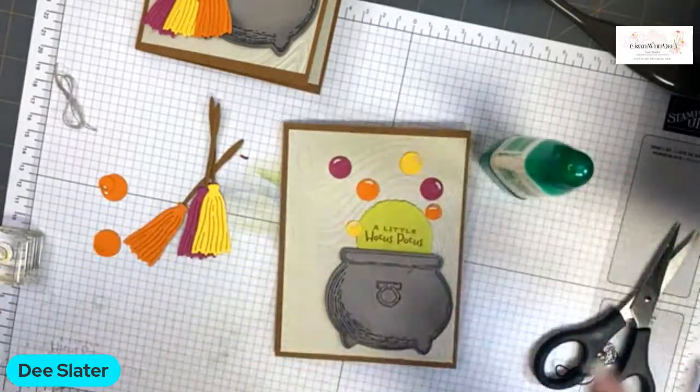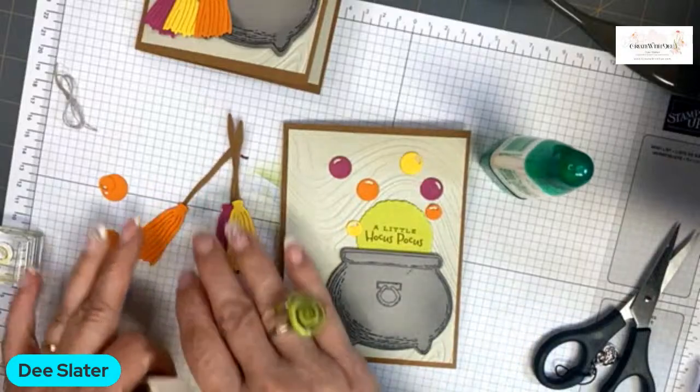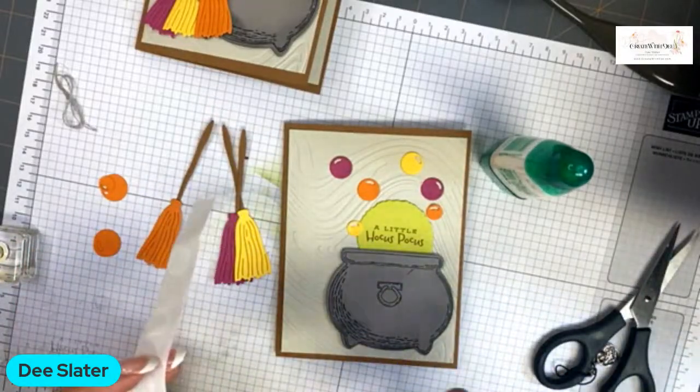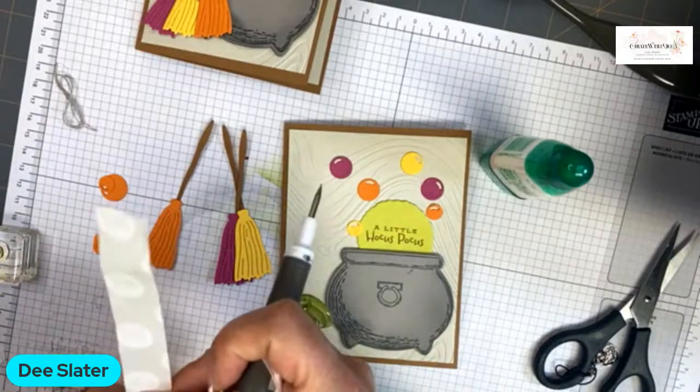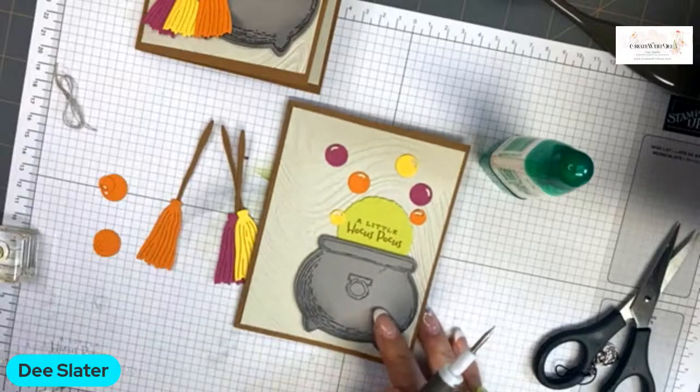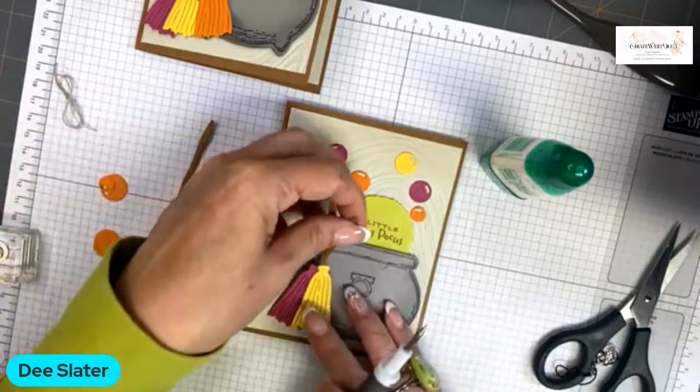Now for the brooms, I'm getting our mini glue dot out again. And we're going to just cross the broom handles. You wouldn't have to if you didn't want to. I had them standing straight up. Why don't we, on this one, let's see if we want to have them standing straight up.